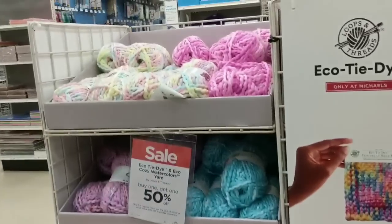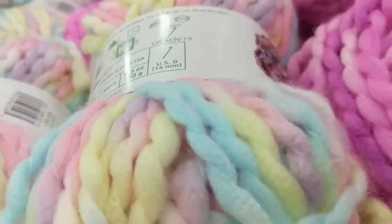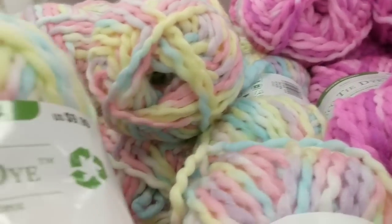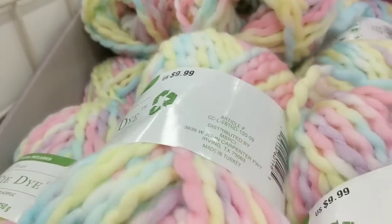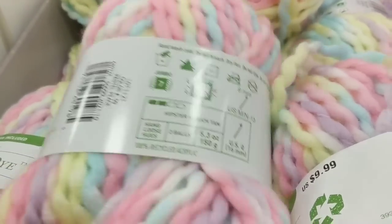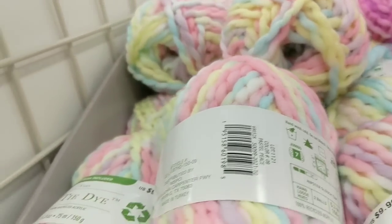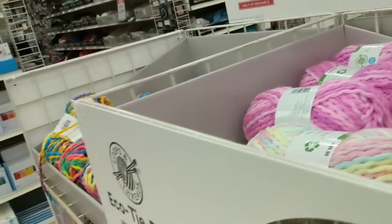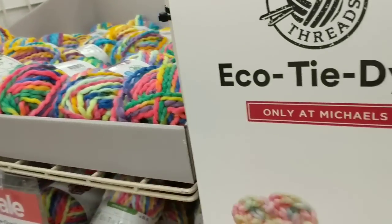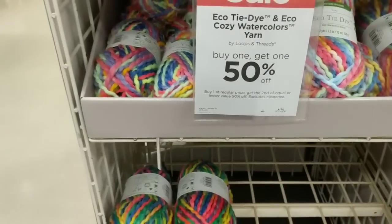So I never looked at this yarn either, and I wasn't interested in getting any, but I wanted to show it. It is pretty colors, but it's only 82 yards, and that's just not going to go very far. It's a big bulky 7, so I personally wouldn't want a hat made out of it. So I don't know what you would do with 82 yards of a bulky yarn.